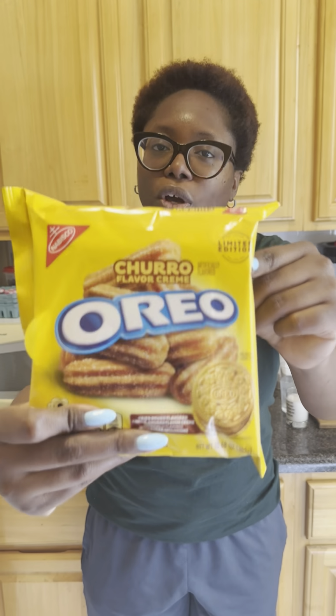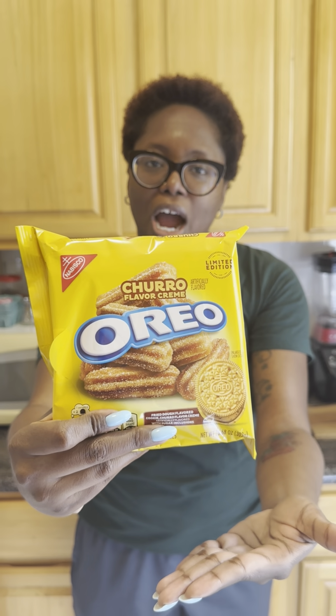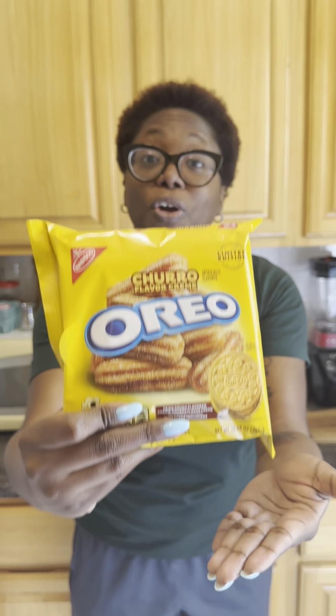Today, a very highly anticipated item. I finally got them, y'all. These are the Churro Oreo cookies, the Golden Oreo Churro cookies. Our cameraman likes to call them Churrios, which sounds a little too much like Cheerios, so I think that's why Oreo would never use it. So yeah, finally got them.